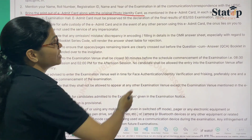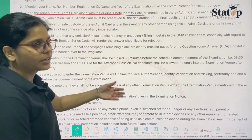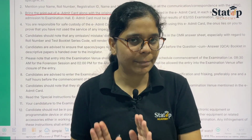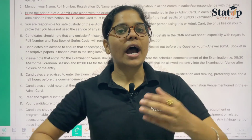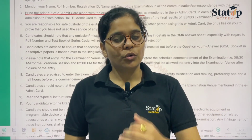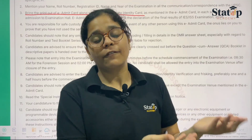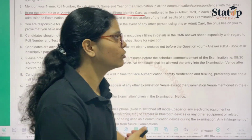Then we have, as mentioned in the e-admit card. So whatever is mentioned in your e-admit card, while applying you have given your PAN number, you have given your Aadhaar number. So that depends on that particular thing which you must have used while applying for this particular post.